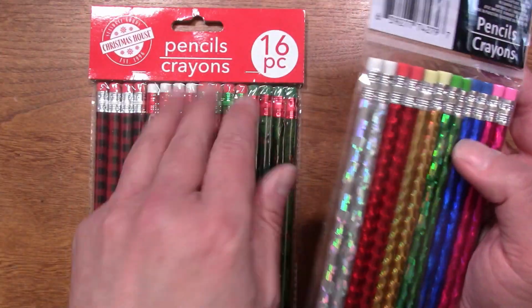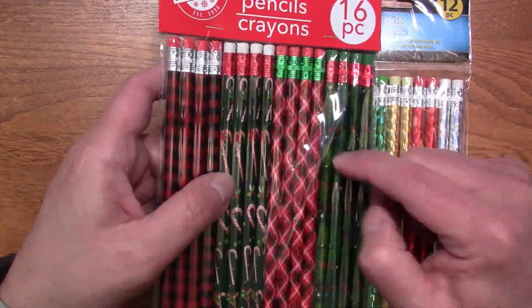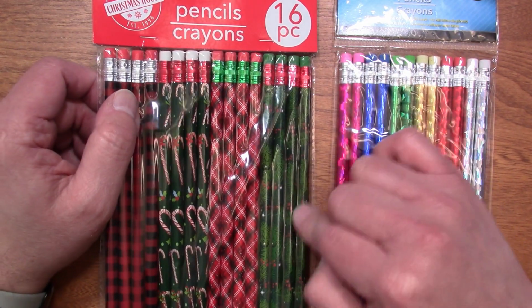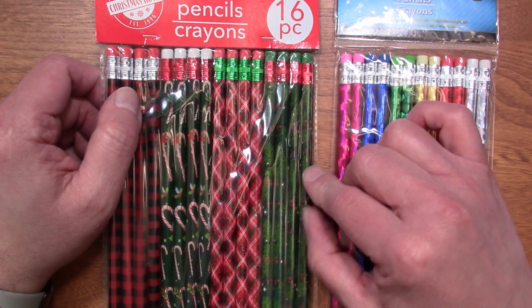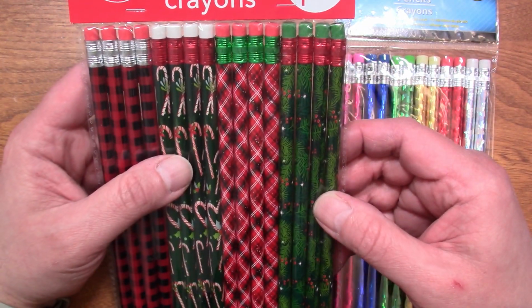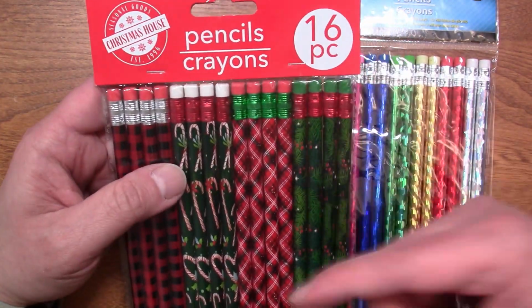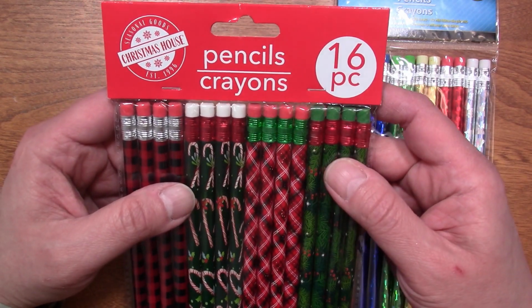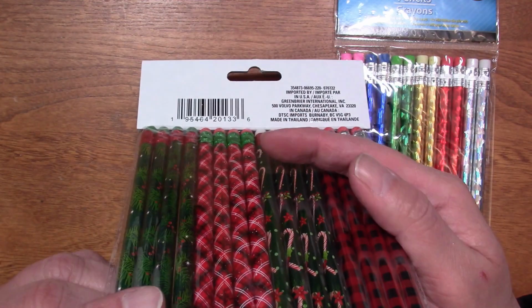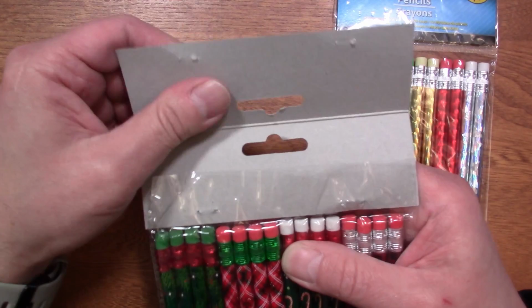But anyway, one of the things I've noticed with their holiday pencils is they tend not to actually paint this design on the pencil. Instead, it's a round pencil that's painted white, and there's a plastic sleeve that gets shrink wrapped to it. So when you sharpen them, that plastic doesn't really sharpen. It just kind of peels off, and it gums up your pencil sharpener. And I'm not real impressed with that. But these appear to be painted on. So I'm going to open this package up and see what we're dealing with here.